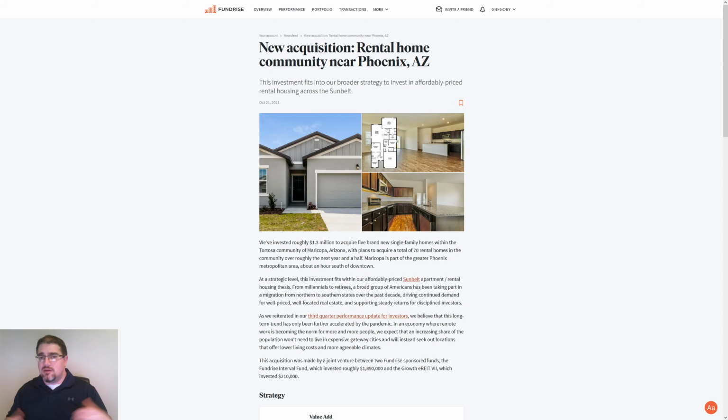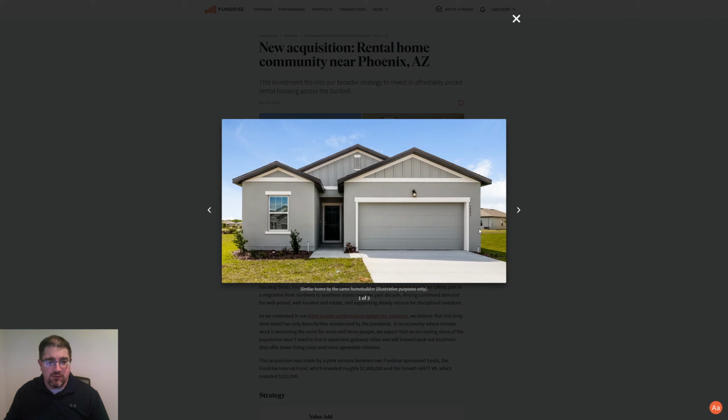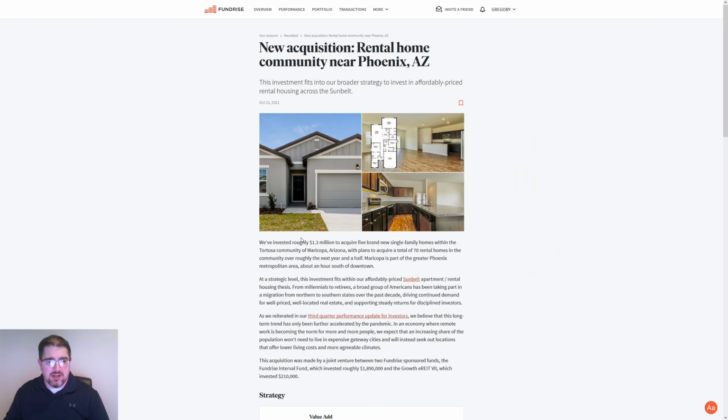And without further ado, we're just going to get into this and look at this new acquisition that Fundrise made. So they put in about $1.3 million for 5 new homes so far here in Phoenix, I think Maricopa, Arizona. You can kind of just see these pictures here with the layouts and the interior colors and designs that they have in here so far, just on the beginning here.